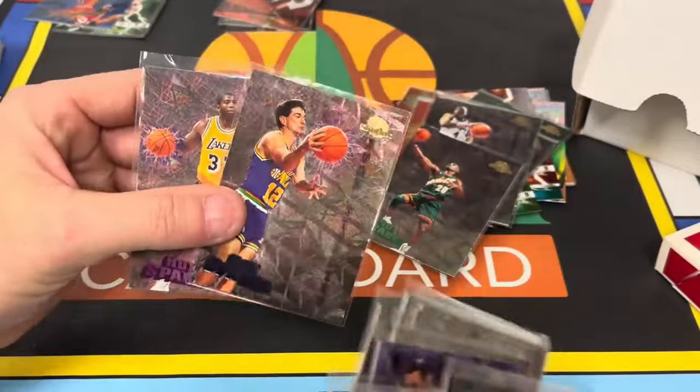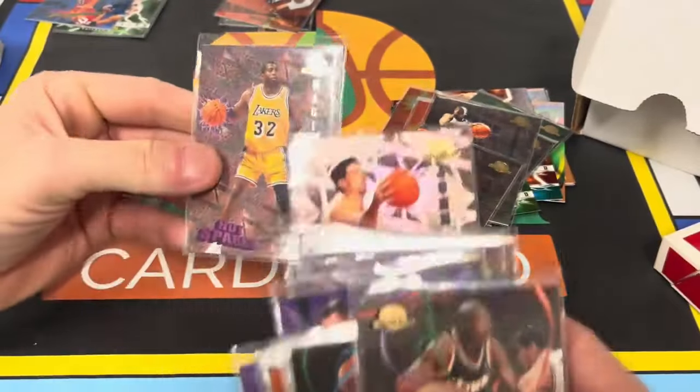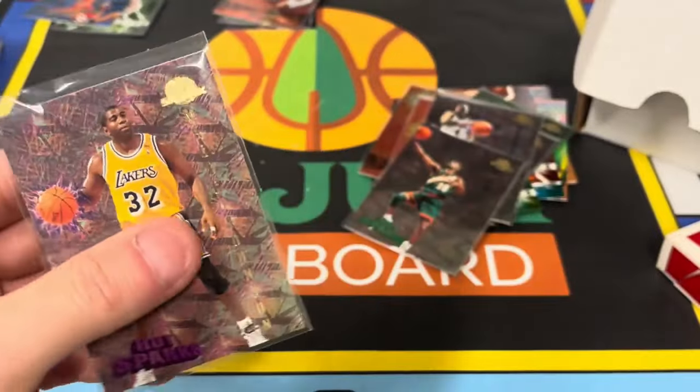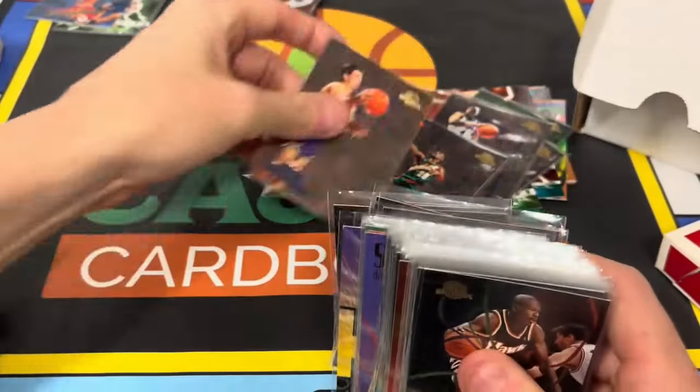Why does the Magic not look foil like the others? That's weird. Huh, it's the only one. Look at all the other ones. All the other ones are foil. And then the Magic is just flat. Strange. Let's go Stockton on that too.